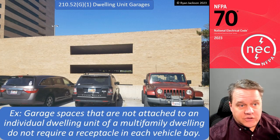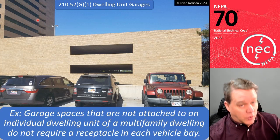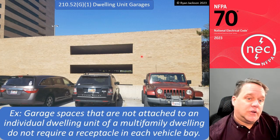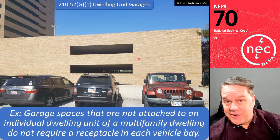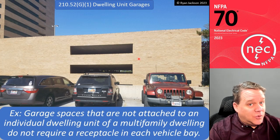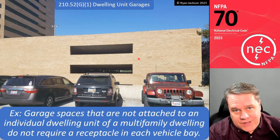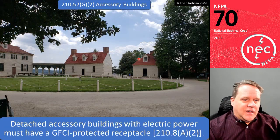So this could be an apartment unit back here, and my garage could be this building here. So do I have to have a receptacle for each parking space in that garage? Well, certainly not. Garage spaces that are not attached to an individual dwelling unit do not require a receptacle in each bay. All right, accessory buildings.